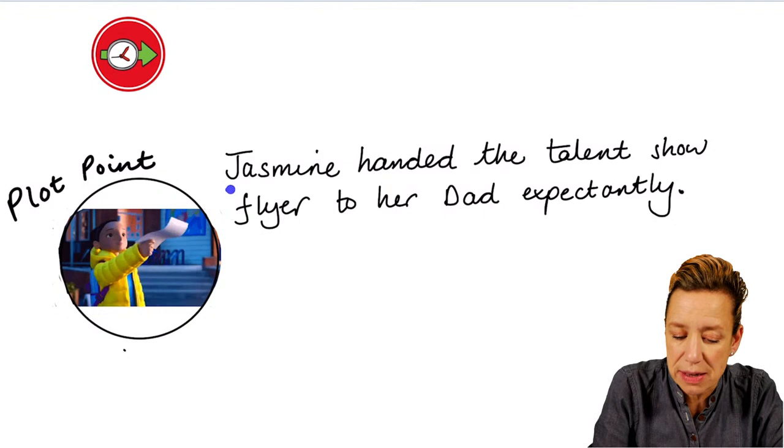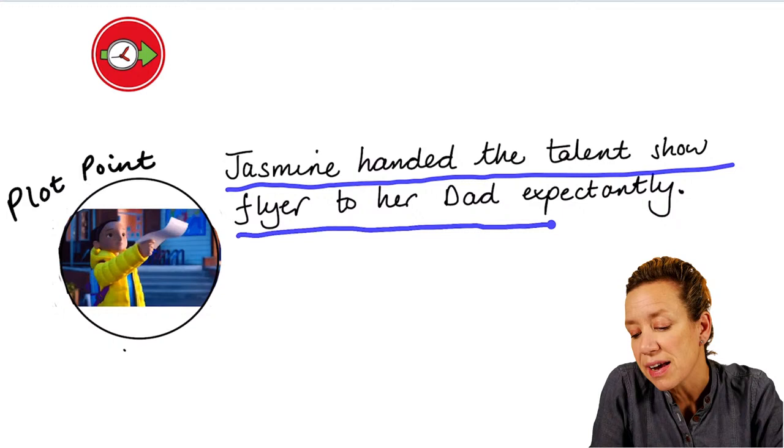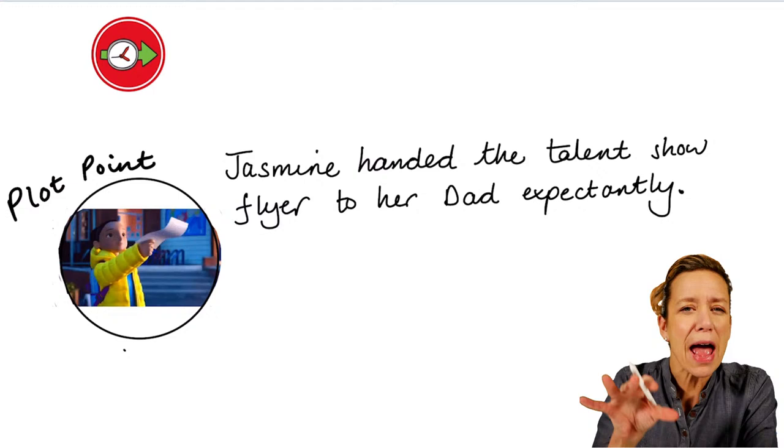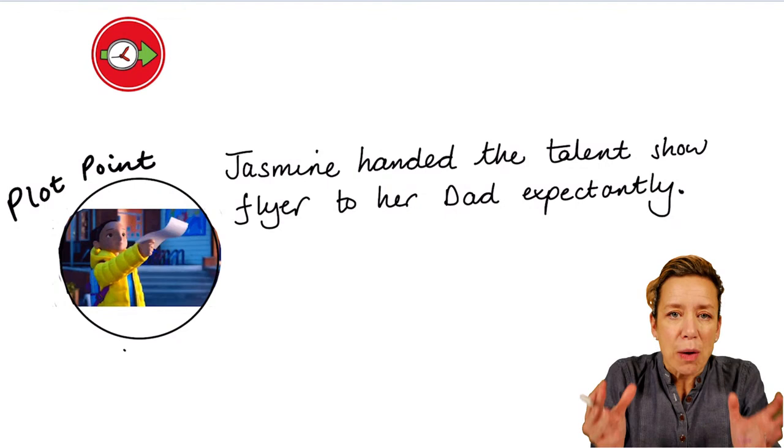Jasmine handed the talent show flyer to her dad expectantly. And that is what the child has written. But the child looks at the clock and they've got a minute left. And they're like, that was easy. I am now going to show others how I can deepen this moment.